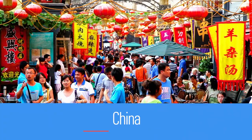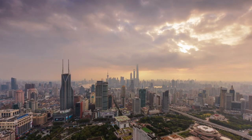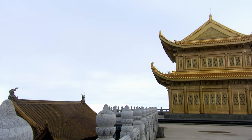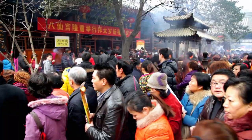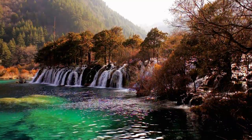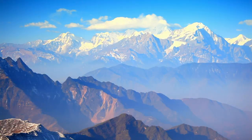Welcome to China. China is the fourth largest country in the world, so of course we don't have time to see it all today. Instead, we'll be making one stop and exploring the Sichuan province. Sichuan province is the fifth largest of China's 23 provinces and the third most populated. It is located in the Upper Yangtze River Valley in the southwestern part of the country. And there's something there for everybody.